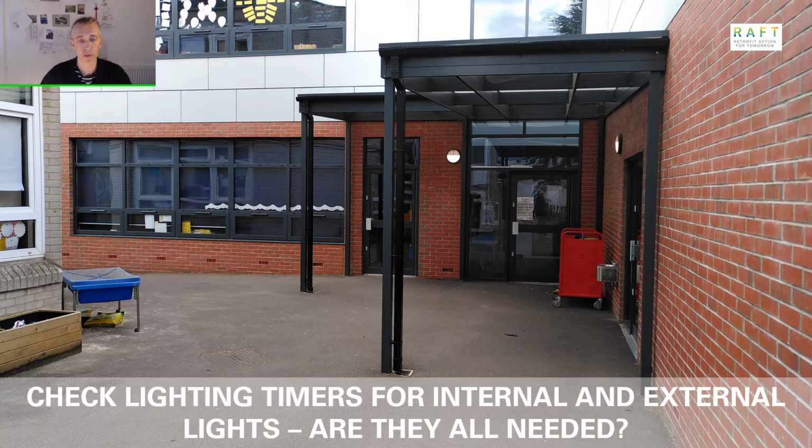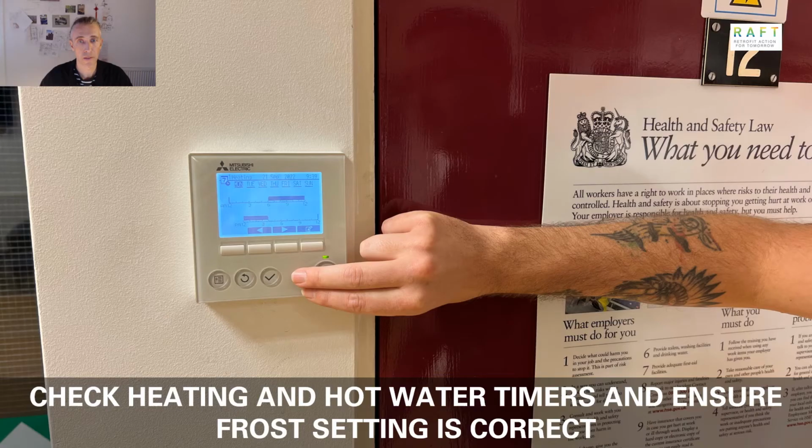So it's really important to check lighting timers for both internal and external lights. Really important to check whether they're all needed. In this particular new build school, these external lights have been on all day and all night, apparently for the last 2 years. That's just how it was set up, and it was never looked at.